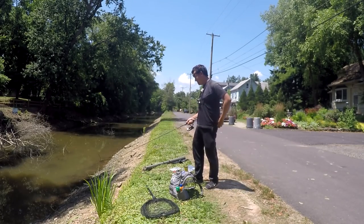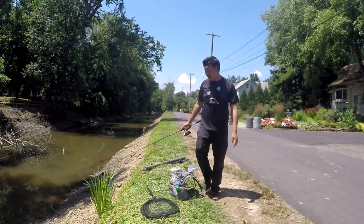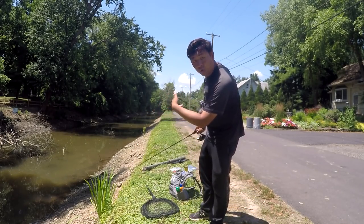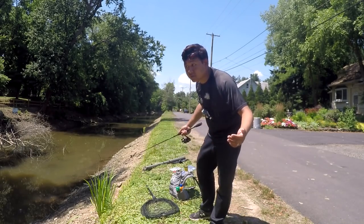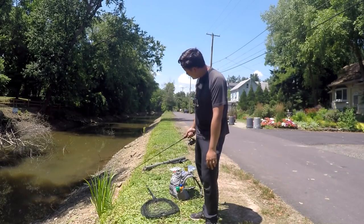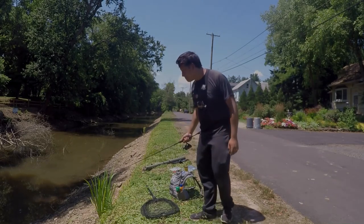Dang it. You guys saw that after that first bite, I immediately got that line out of the water because I don't want my lines to tangle, right? But yeah, sadly, this fish got off. Gotta wait till the next run.